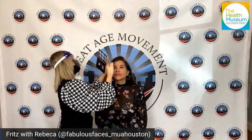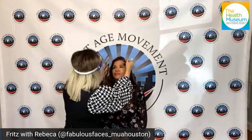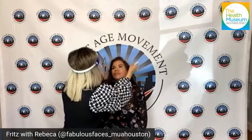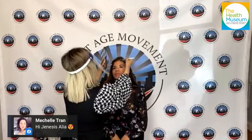So now I'm going to start off on the temples of her forehead. Make sure to blend that out. It's just giving her some warmth to the face. Making it look a little bit more bronzy. Make sure to blend that out really well. Once again, we don't want any harsh lines on the face.